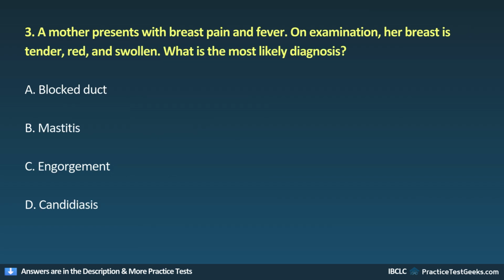3. A mother presents with breast pain and fever. On examination, her breast is tender, red, and swollen. What is the most likely diagnosis? A. Blocked duct. B. Mastitis. C. Engorgement. D. Candidiasis.